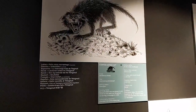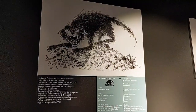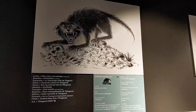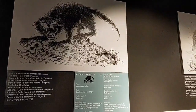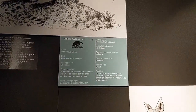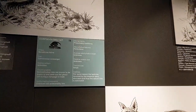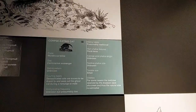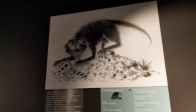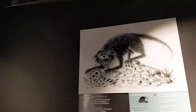So this is a mythical creature called Urðarköttur, and he was supposed to be a very dangerous creature that could attack you, and some say that if he looked at you, you would die. But probably they were just wild cats.